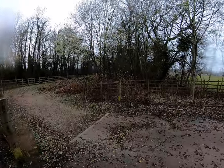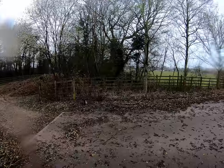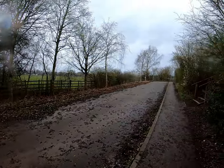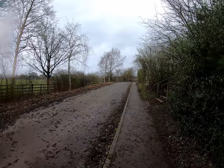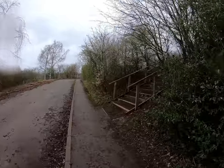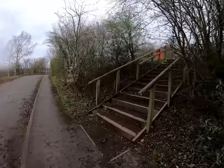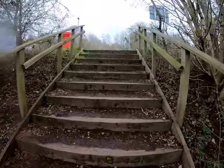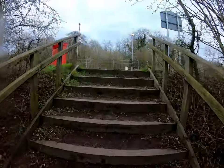So there we are, we're at the very end of this section. So I've just come off the path to the left there. Up there is an access road. And up these steps will take us to Coventry Lane. That completes that section of this canal.